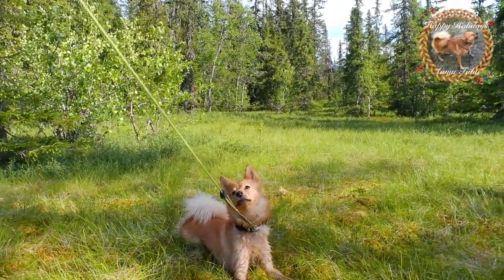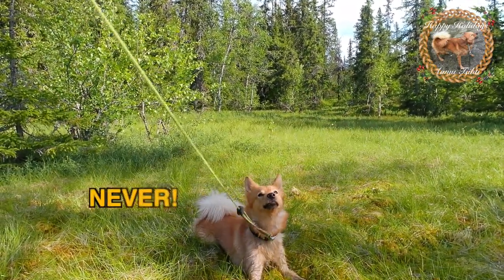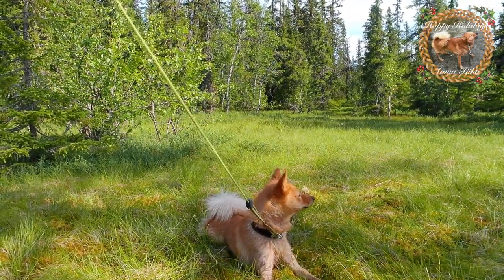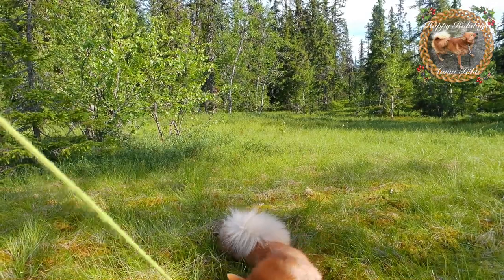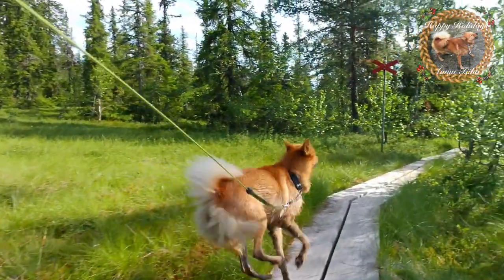So this is how Aamu is when we walk the same way. Yeah. You've been in the water, you've been in the mud, you're barking, and you're doing absolutely nothing.